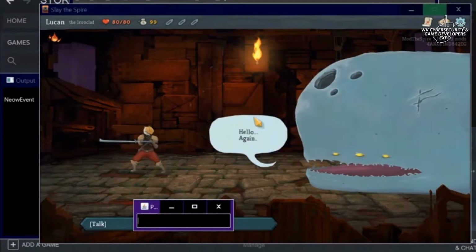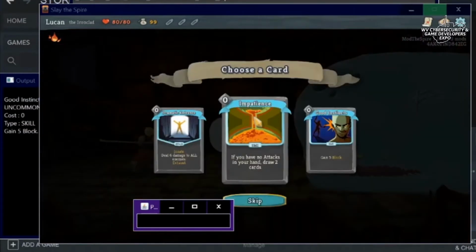So you can go ahead and skip past this if you want to where the map starts. I think it's 322. You want to pause there, maybe?